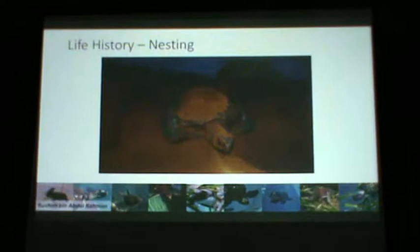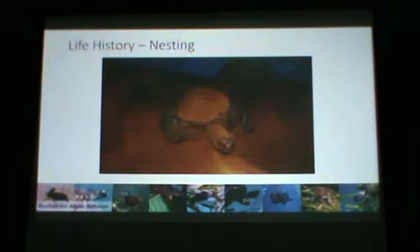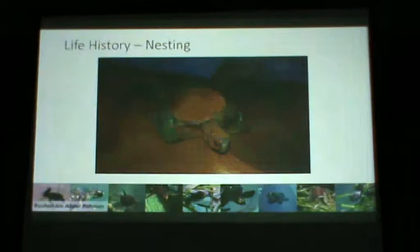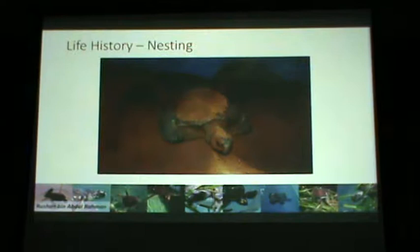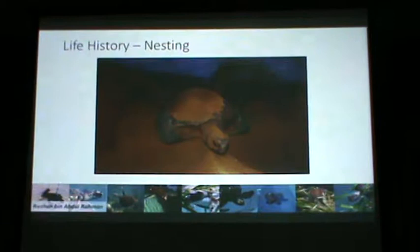Not just me, a lot of other people. So when they come out to nest, they have a lot of other issues as well. There are raccoons over in the United States that will eat the eggs as the turtles are nesting. They will just reach down, grab an egg in the middle, and eat it. So there goes 100 eggs that never made it to see light. So yeah, turtles don't get it easy.